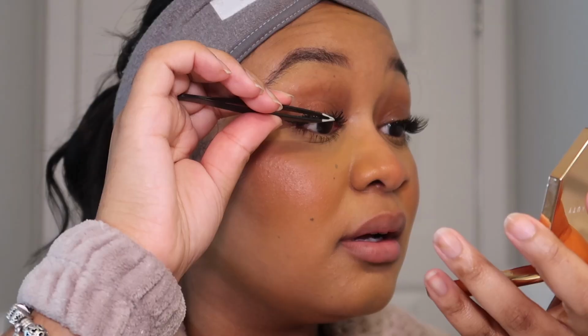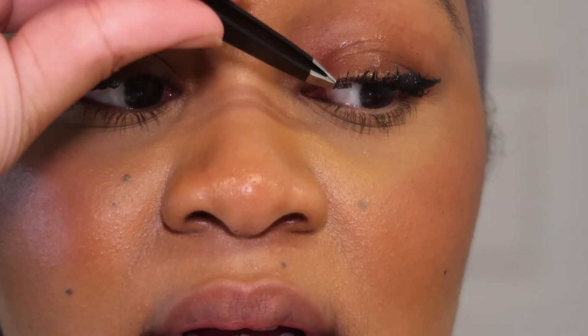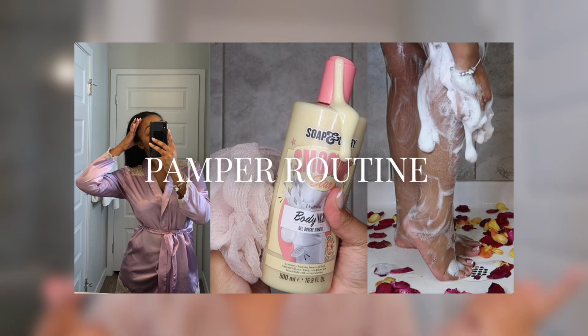Oh wow, coming off smooth. Took less than probably 45 seconds. Boom. If you want a more in-depth tutorial on how to apply the lashes, be sure to check out my pamper routine birthday edition. I went into full detail on how to achieve that timeless, effortless look for a fraction of the price of getting your lashes done. Y'all know I like to be high maintenance, but honey, on a budget, okay?